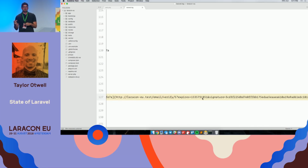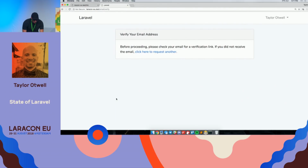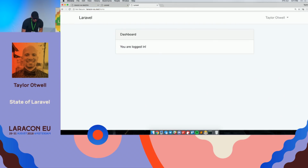I didn't demo it at the time, but you can also have expiration times on signed URLs. So you can sign a URL and say it has to be used within the next hour, or it's going to be considered invalid. And that works very similarly, where we just sign the expiration date right into the signature so we know that the expiration date can't be tampered with either. All right, so that's how email verification works. And so if we grab that link out of there and hit it in our browser, you can see now we can make it to the home page.